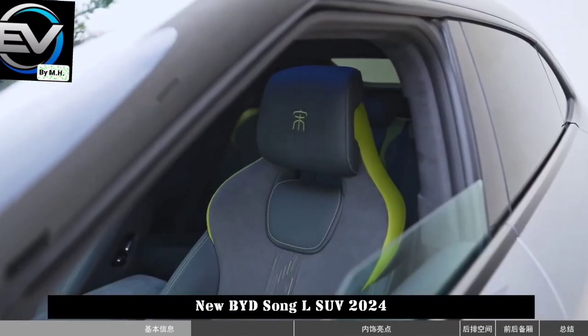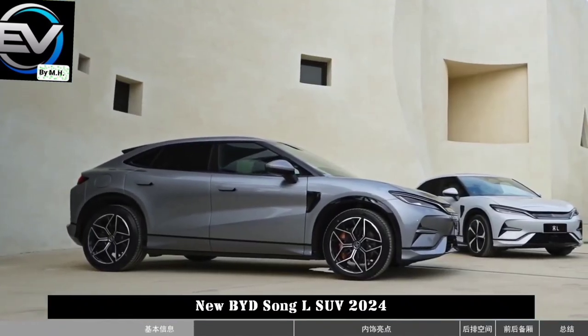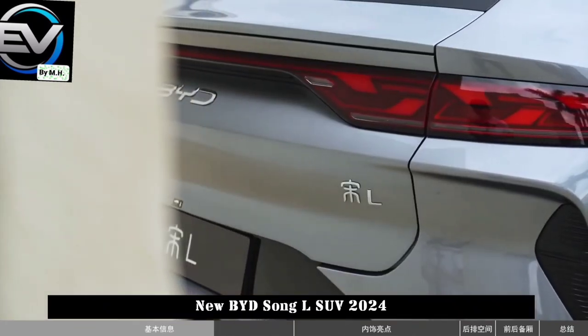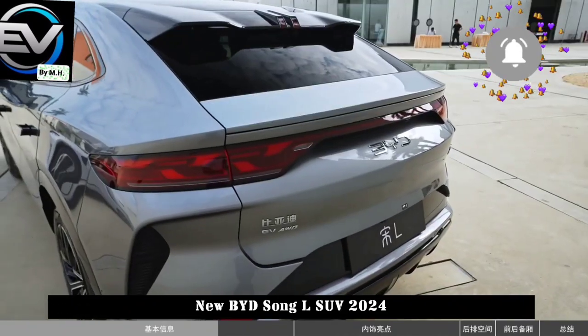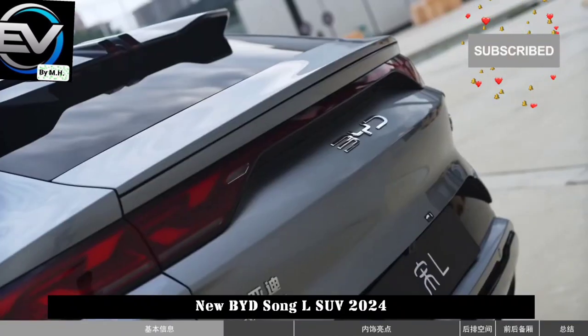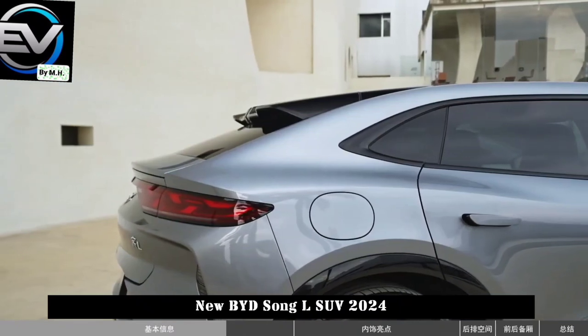The 2024 BYD Song L comes standard with a suite of advanced safety features, including automatic emergency braking, lane departure warning, adaptive cruise control, blind spot monitoring, and rear cross traffic alert. The Song L has also been awarded a 5-star safety rating by the China Automobile Technology and Research Center.